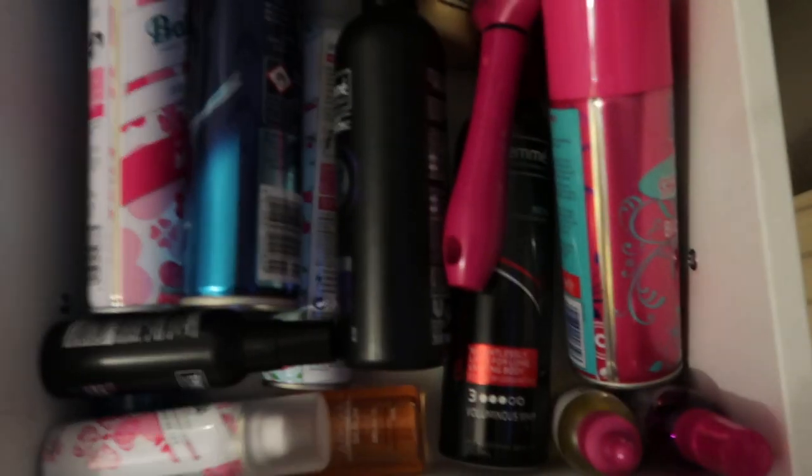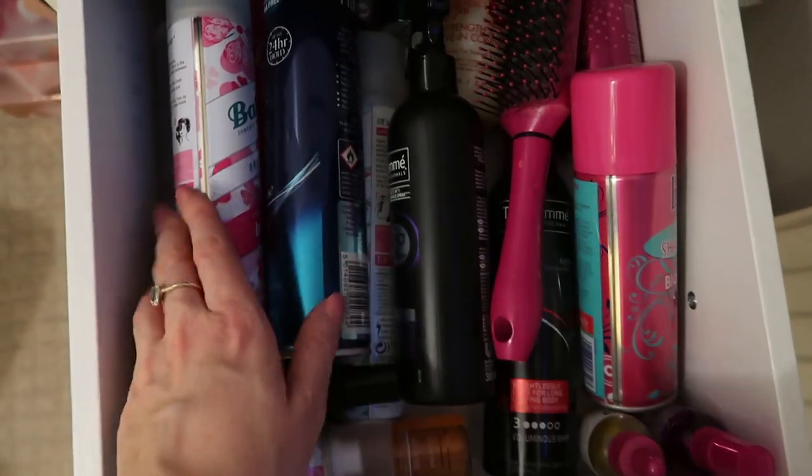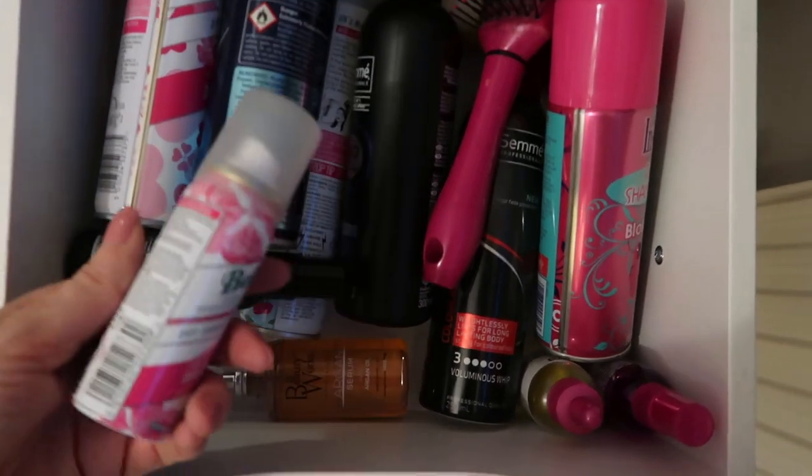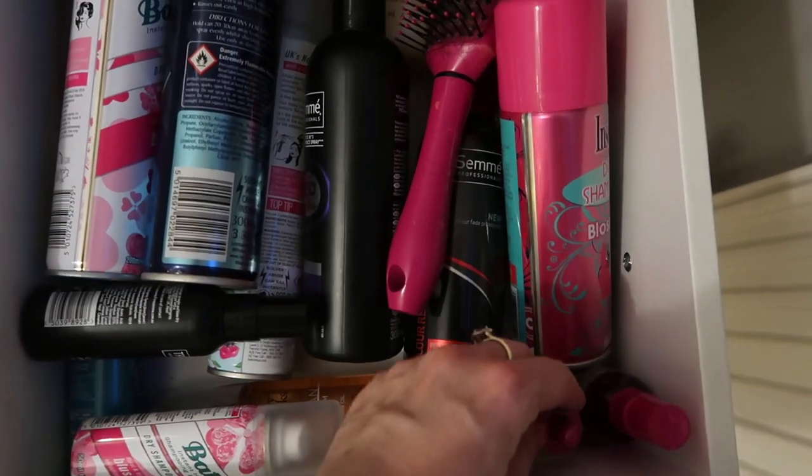Then the next drawer is full of hair stuff. So you've got hairbrush, Batiste, hairspray, straightening spray, serums, little travel stuff, oils, all sorts of hair stuff.